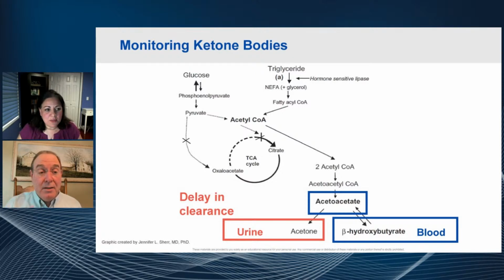I would also say that it's very important to recognize that there is an expiration date on urine ketone strips, and the number of my patients that are probably using expired strips would be embarrassingly high.